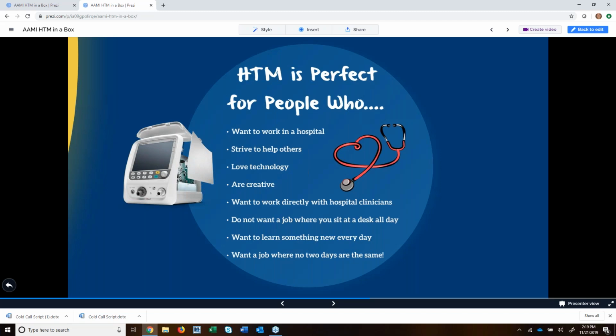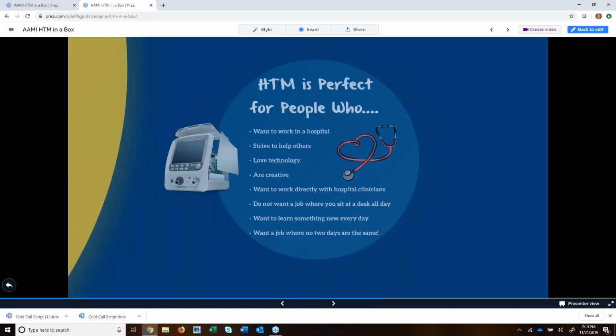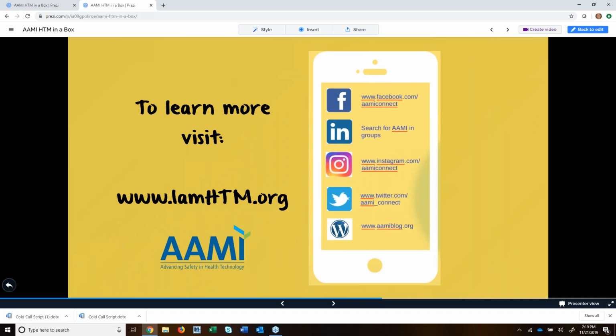And finally, we talk about how HTM is perfect for people who have these attributes. And again, we end back at the ending page at www.imhtm.org.